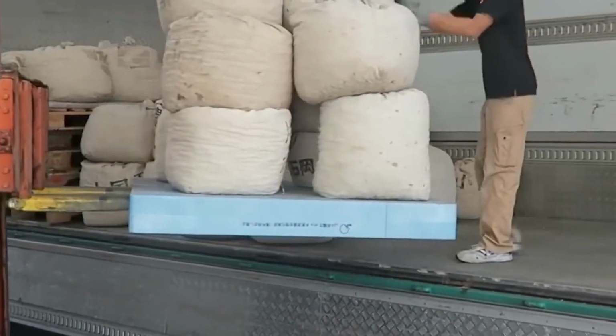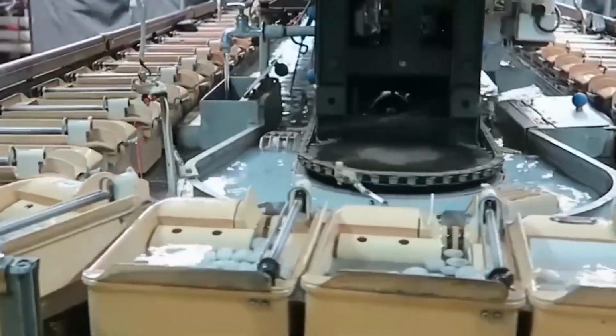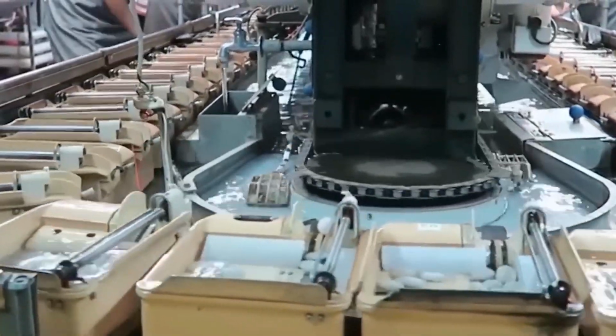Finally, they move on to yarn production, a process known as throwing. It involves adding twists and doubling the strands to achieve the desired size.